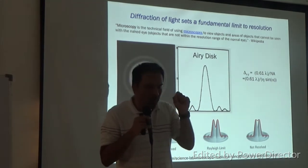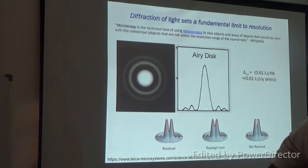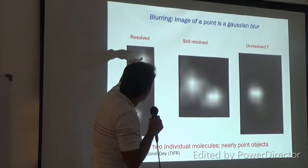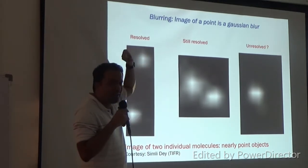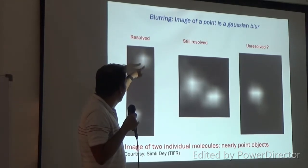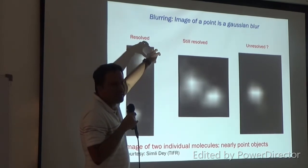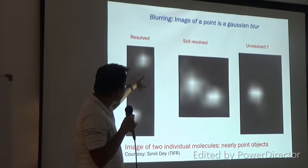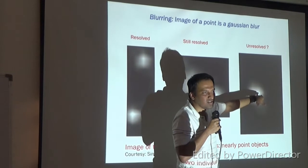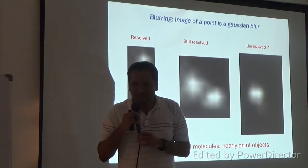The point is that when two point objects are very close to each other, we are not able to resolve them. Here you can see some images of beads, maybe subdiffractive, meaning very small, 20 nanometer beads. If you look at the full width at half maximum of the profile of this Gaussian, you get something like a 250 nanometer spot. Here they are clearly separated and you can distinguish them. But once they start coming closer and closer to each other, it becomes harder and harder to distinguish them. So that is our problem.